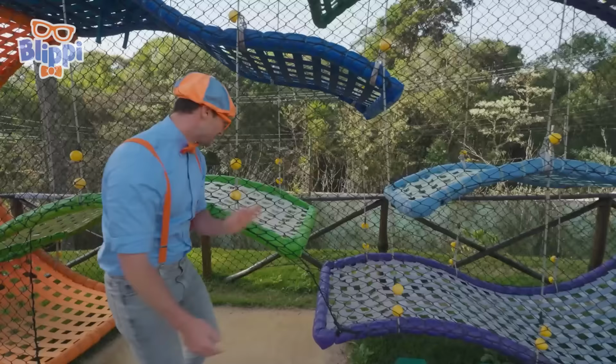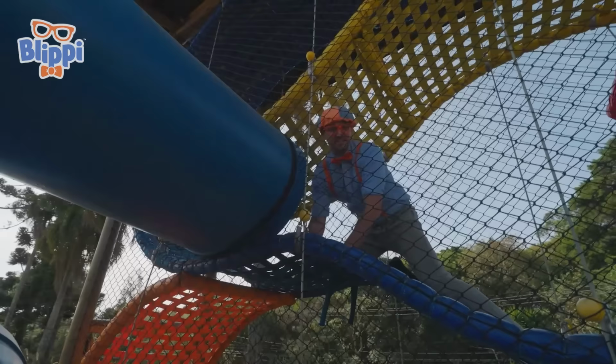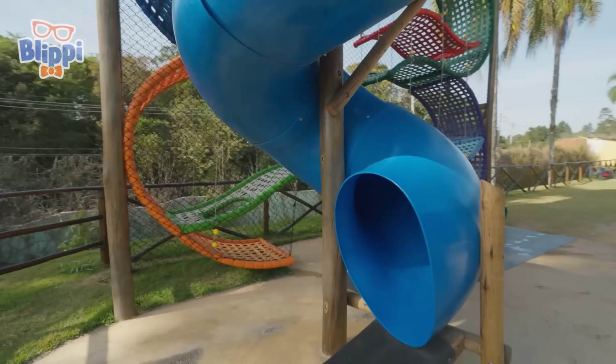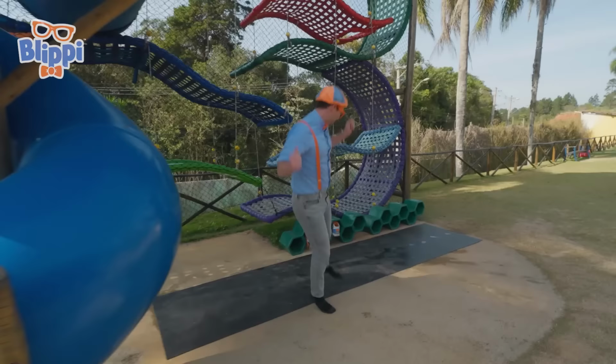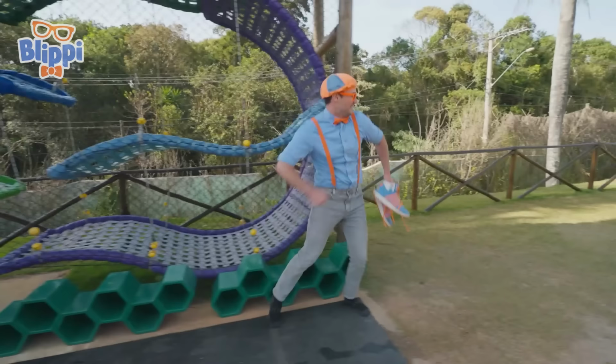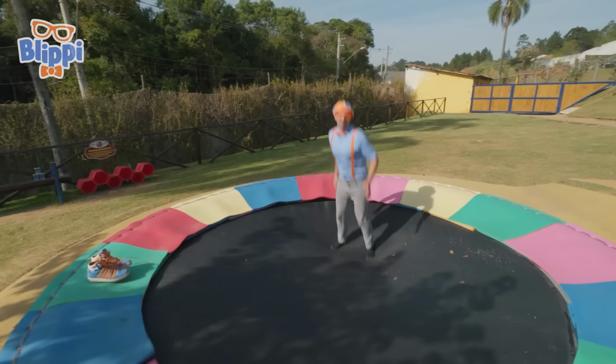Whoa, look at this. Looks like you climb inside. Whoa, it's pretty wobbly. Whoa, look at how high I am up here. A big blue slide. I love slides. Okay, here I come. Whoa, I got a little stuck. Not the fastest slide, but that's okay. It was still fun. Come on. Whoa, I should probably grab my shoes. But over here, there's another fun thing to do. Come on. Whoa, cool, a trampoline. Ooh, and it's so colorful. Woohoo, I love trampolines.